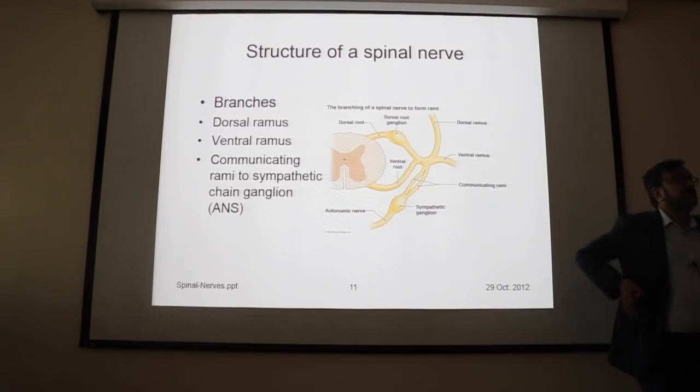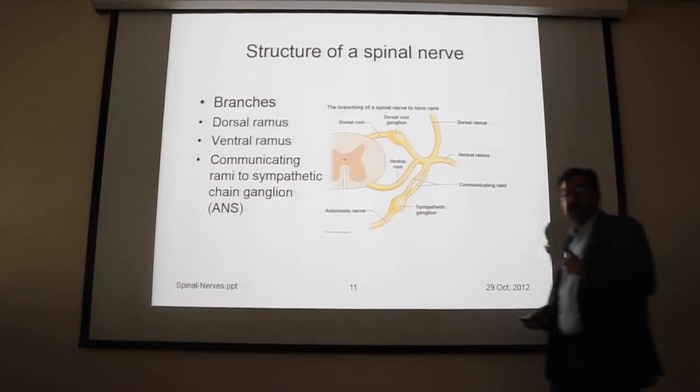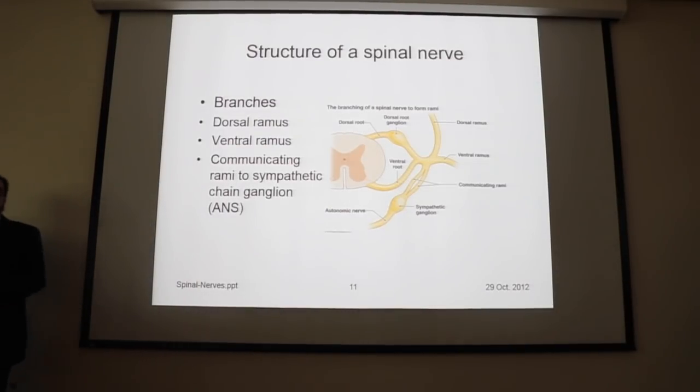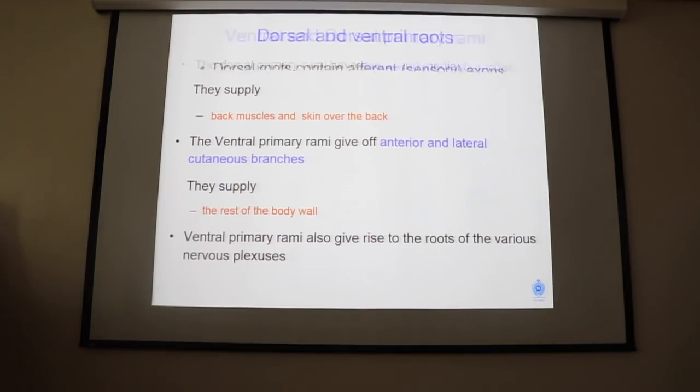The ventral ramus is supplying the anterior lateral body wall and the skin and the muscles there, while the dorsal ramus is going to supply the skin over the back and the muscles of the back. The ventral ramus is the one which is going to be important in terms of the formation of the plexuses. So when you see the brachial plexus, the lumbosacral plexuses, it is the ventral ramus which takes part in the formation of these plexuses. So this is just the information about the ventral and dorsal roots.